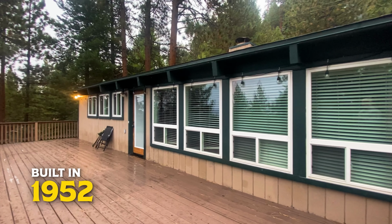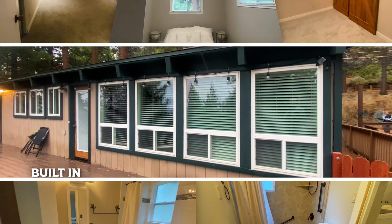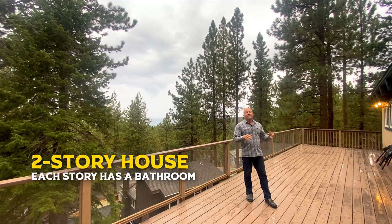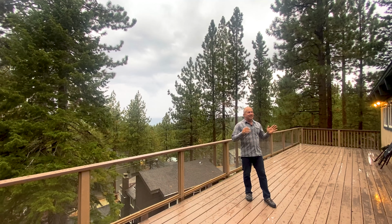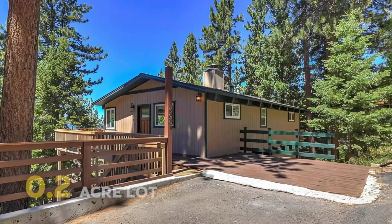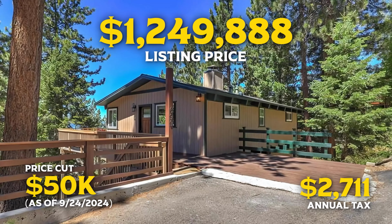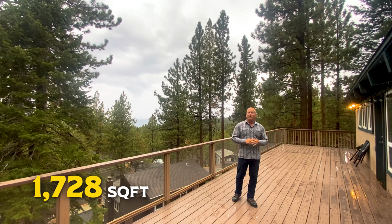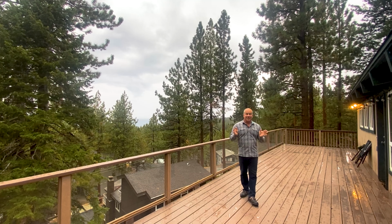699 Lakeview. It was built in 1952. It is a 3-bedroom, 2-bath house, 2 stories. Each story has a bath. And I love it. It's really cute. It's on 0.2 of an acre. It's listed for $1,299,888. Right around 1,700 square feet on 0.2 of an acre. And like I said, it was built in 1952.